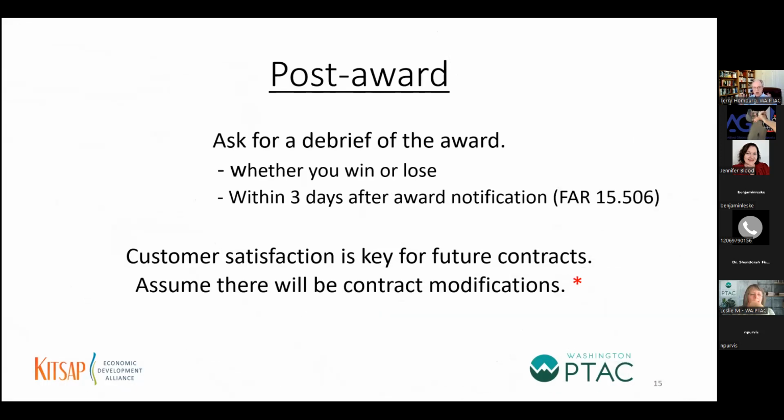Post-award. So after the contract is awarded, you were either the successful offeror or you weren't. We've mentioned this a couple of times already today. It's always ask for a debrief, whether you win or lose. So often the unsuccessful offerors ask for a debrief and the successful offeror doesn't.